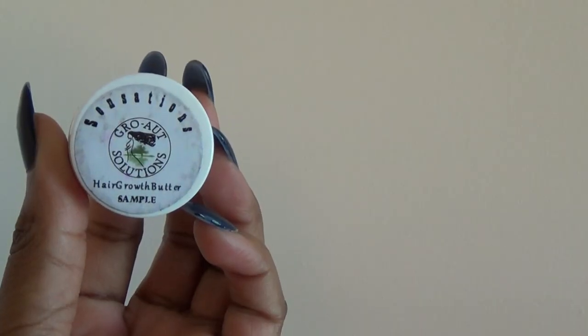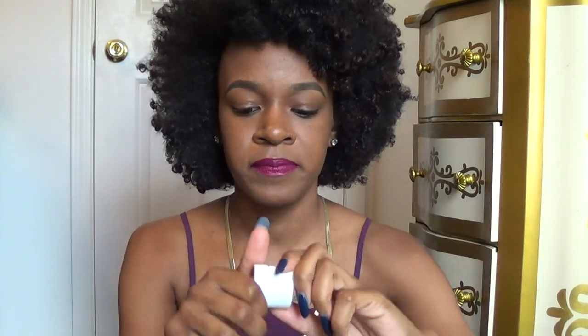I must say that the bottle has gotten smaller for the price. When I ordered it in the past, the bottle was bigger and I paid the same price for it, but now it's smaller. But I really like the Grow Out Oil, and they also have it in a butter form now, and I got the sample. You can actually just go online and pick the sample. You probably will have to pay for shipping, but this little thing is free, and it's just the same ingredients that are in the Grow Out Oil made into a butter.